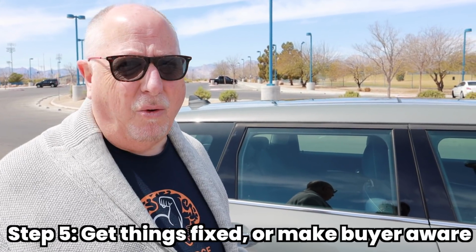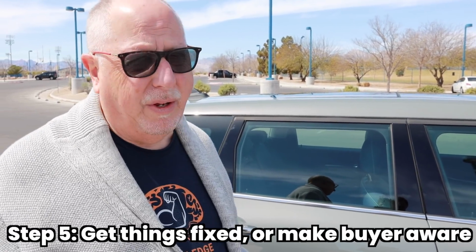Any other pieces, like mechanical, that you like from a consumer standpoint? If you've got stuff in the car that's not working, get it fixed before you sell it. Or when you're advertising, let them know there's an issue with this, and this. These things are going to need to be addressed. If I address them, the price will be X. If you address them, the price will be Y. And that's exactly what the customer said: why are you only giving me $500 for all the stuff that needs to be done? Because that's all it's going to take.